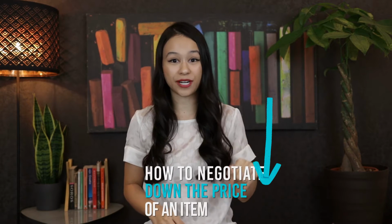Today is going to be all about how to negotiate down the price of an item. This is super important. Negotiating is a skill that's often overlooked, but it's going to be really important for your finances, whether it's negotiating down the price of an item or negotiating up your salary. So today we'll focus on the negotiating down, and this is quite recent in my mind because this month I had to make 2 big purchases, a couch and an air conditioner. And using these negotiating tips and skills that I'll teach you later on in this video, I saved about $2,000.